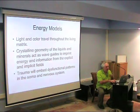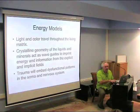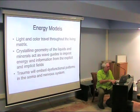Trauma will embed dysfunctional patterns into the body, into the nervous system. And that's what we see with kids. They have trauma, most of them of some sort. And that trauma can be just falling and hitting their head. It can be having a series of ear infections, high fevers, things like that. And emotional stress, upset in the family, divorce, separation, all kinds of things cause imbalances in the autonomic nervous system and set up dysfunctional patterns throughout the system.